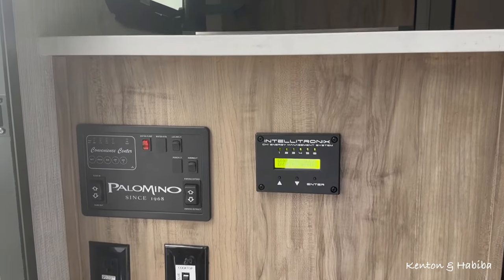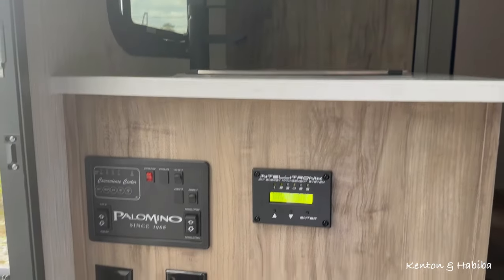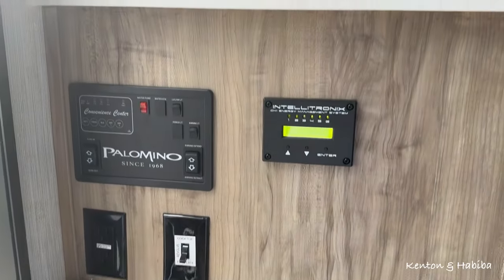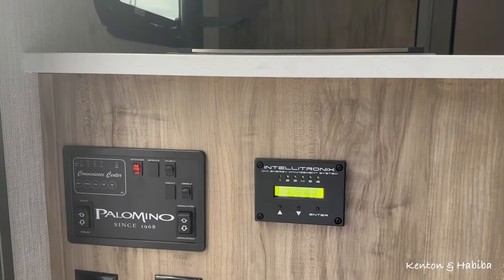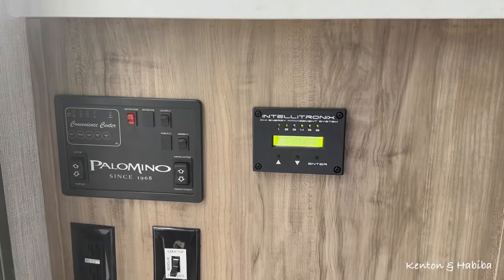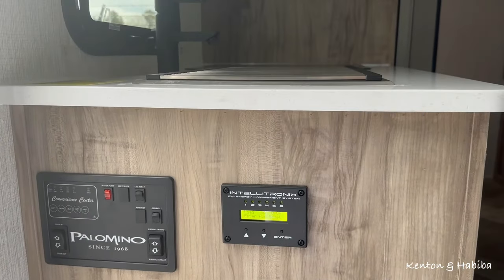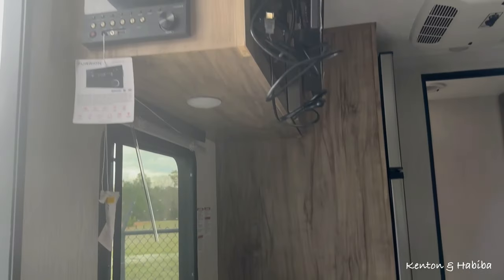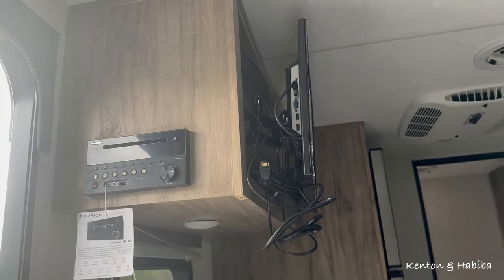So this is what it looks like on the side of the stove. Fire extinguisher. Switch for the stove and outlet. And it tells you how much energy or power source. Oh, it's got even the TV hookup.